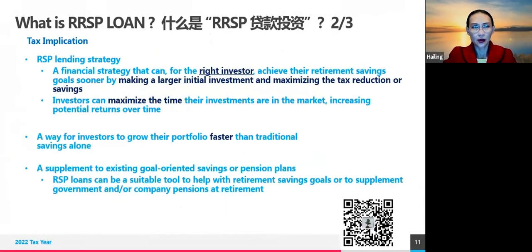So what's the RSP loan? There are tax implications. Now it's tax season. A lot of people think, oh, I pay so much tax. The strategy helps me defer or save income tax, right? So the RSP lending strategy is a financial strategy that can, for the right investors, achieve their retirement saving goals sooner by making a larger initial investment and maximizing the tax deduction for the savings. The investor can maximize the time their investments are in the market, increasing potential return over time.